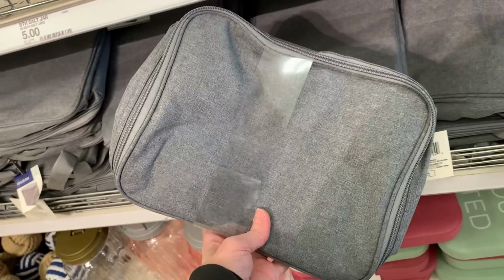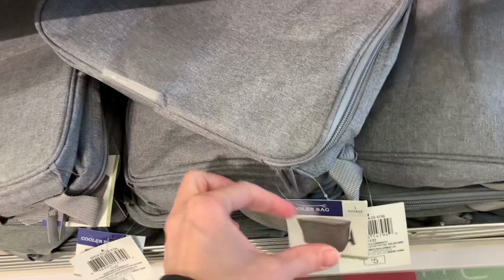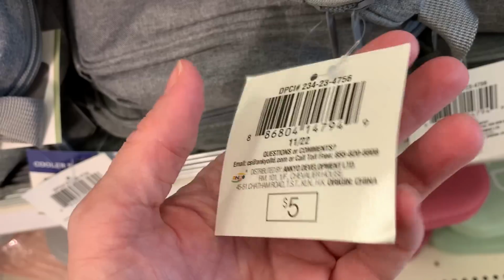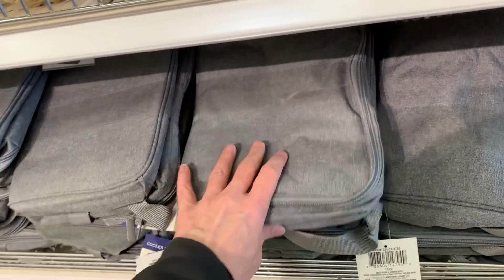It is a foldable fabric cooler bag, an insulated bag. A lot of people use these to take their lunch to work or school and keep it chilled. But you could also use this to transport drinks or ice cream or something in the summer. $5 is a really good price for these. They usually start at about $10.